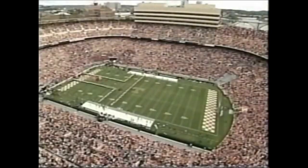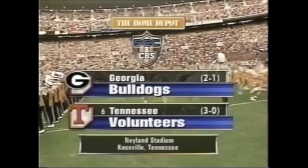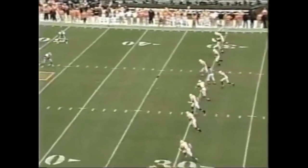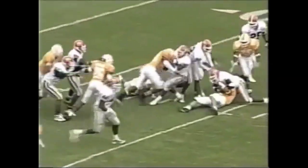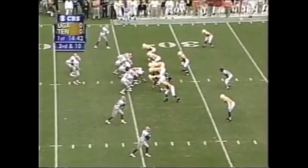The Home Depot SEC football, Georgia versus Tennessee. Another sellout crowd at Neyland Stadium. And back to receive, Fred Gibson and Kenny Bailey. And at the 5-yard line, underway. It's Bailey up the middle. And early and often.